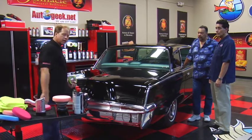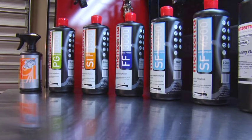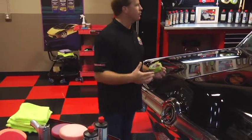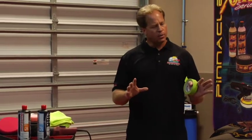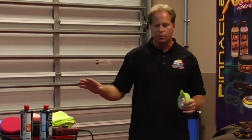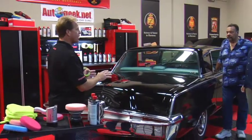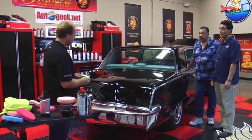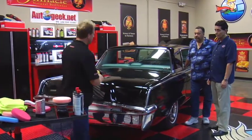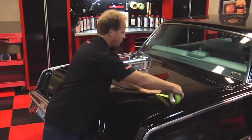So what I have here today, I have a couple polishes from the Menzerna USA line. Now Menzerna is famous in Europe for their flawless finishes that come out of the factory showroom. What we're going to do today is I'm going to show you how to take the Menzerna polishes, apply them, and remove those water spots. And I think we can actually bring this paint back to just like it rolled out of the factory showroom when it was brand new. Wow. So I want to put a tape line down here, and that way we can see the before and after.